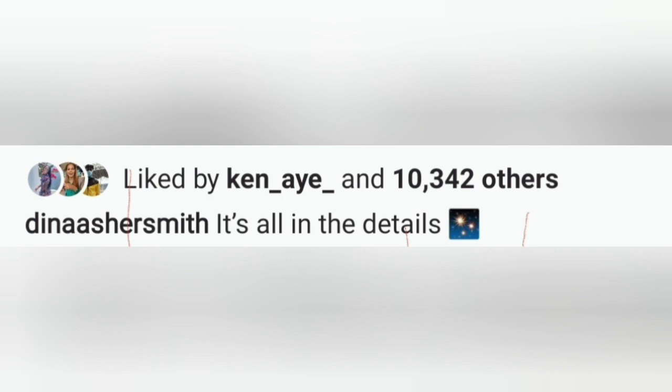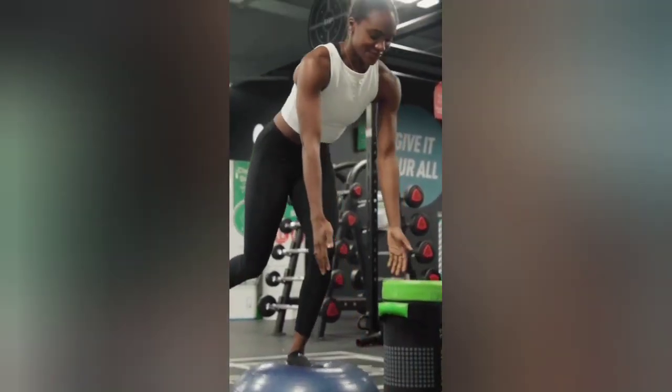She says in her tweet, it's all in the details, and you can see tiny movements.